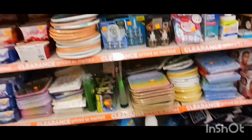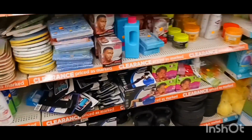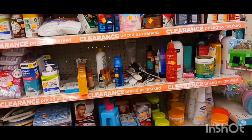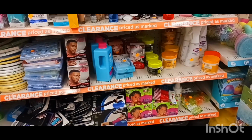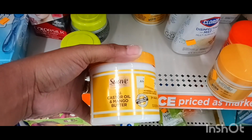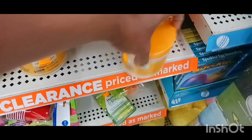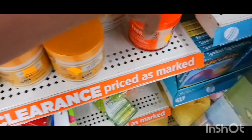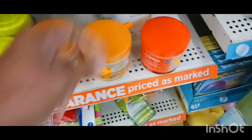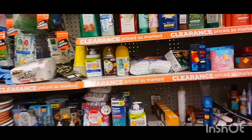I see that clearance section is really neat. They got a lot of last chance over here on their clearance. Okay. What's this? Suave. They ain't got no sticker, no price on it though. They just got the orange clearance. Oh no, there's some lock gel. I'm gonna have to scan that in the app and see how much it is. Some of it got the price on here.